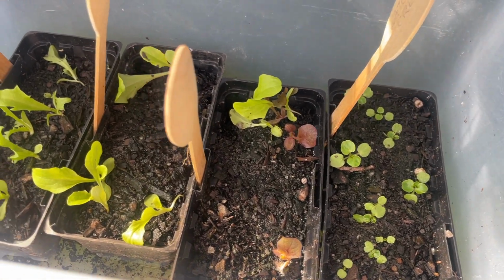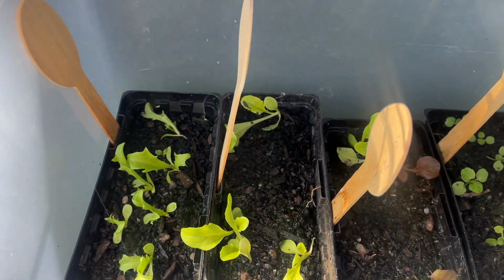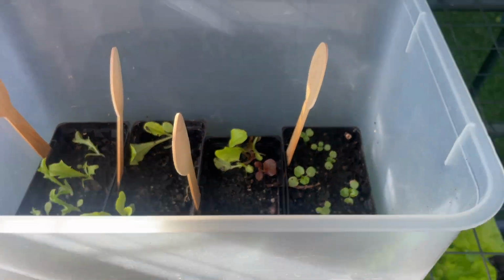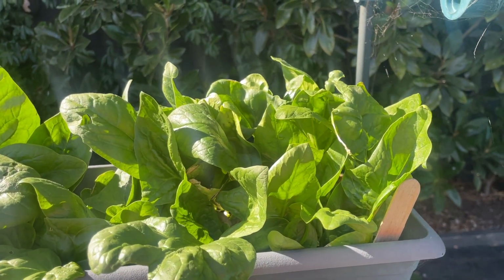Over here we've got watercress, more lettuce, a couple of different lettuce varieties, including an endive, never know how to pronounce that. And my trusty spinach. Still going strong, still loving it.